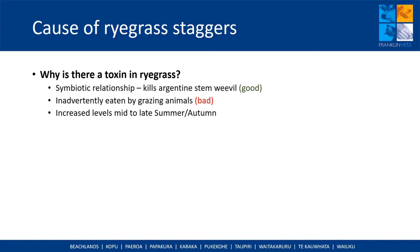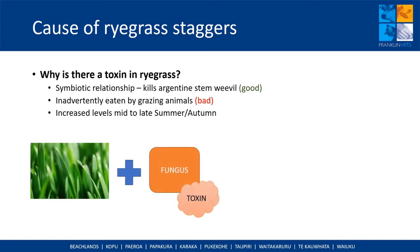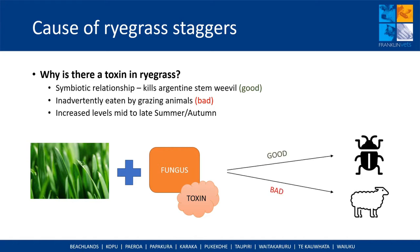So this weevil wants to eat the grass. The grass obviously doesn't want that. So that's good in a sense. Obviously there's a symbiotic relationship protecting both the grass and the fungus. It's only inadvertently bad when it's eaten by our grazing species. So just a very, very generic, basic summary of what I sort of said there: grass plus fungus and toxin. Good when it's killing the weevil, bad when our stock are eating it. So you can't say that it's a bad thing per se in general. It's actually very good for both the plant and the fungus. It just doesn't really suit our grazing systems that we have.